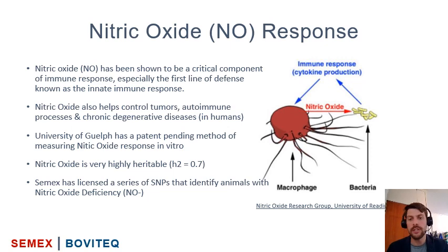So there's not a lot of genes that control it. There's a fair amount of genetic variation in that response, but not a lot of genes controlling it. Meaning that with a very simple test, we can really identify the range in nitric oxide production of animals. And the really nice thing we've seen in our data is that there is a really strong association with disease, especially in animals who don't produce nitric oxide readily, who don't produce it very well.